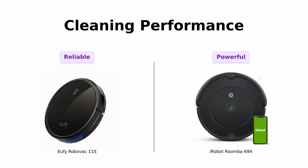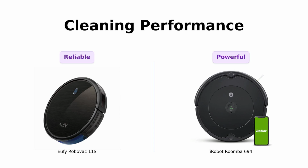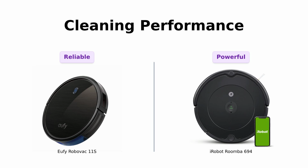When it comes to cleaning, Roomba 694 is like that overachieving student in class. It's got a system of cleaning features and smart sensors that adapt to your home. It even runs for 90 minutes before it heads back to recharge. It's like it's on a mission to prove something. Eufy 11S is the reliable, hardworking robot that doesn't need to brag. It's quiet, efficient, and does its job without making a fuss. It's like the vacuum equivalent of a reliable friend who always shows up on time. No frills, just clean floors.